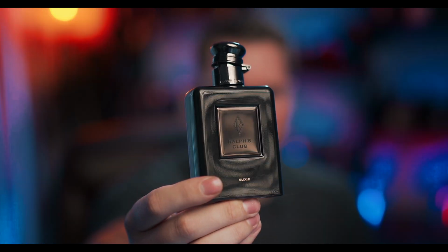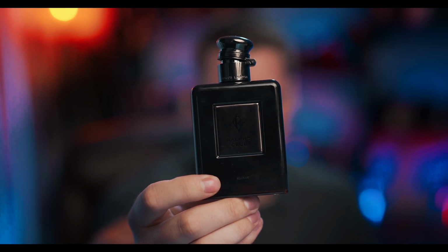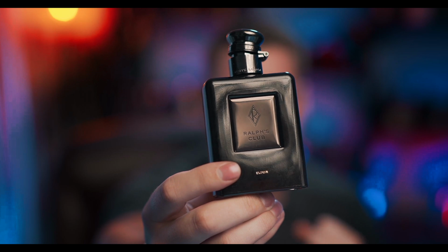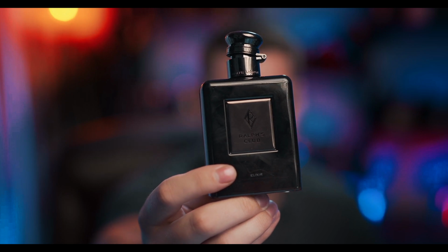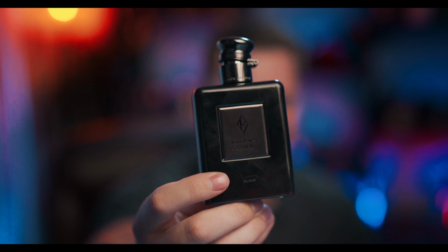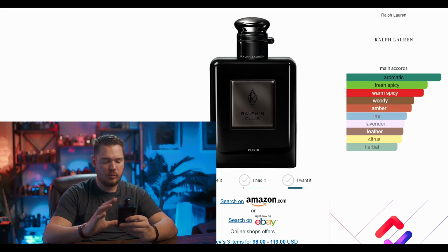Moving right along into the next one, Ralph's Club Elixir. This is fantastic stuff. It is very potent. This one you only need a few sprays of. This one has a lot of ambery smoothness behind it with a beautiful olibanum note that gives it this kind of smoky aspect to it. I pick up a little bit of a leather nuance with this one, but it's mainly smoky, fresh. It's got this fresh, clean musk in here, which is super pleasant.